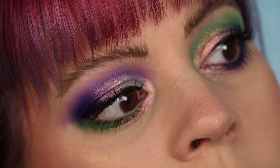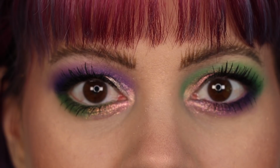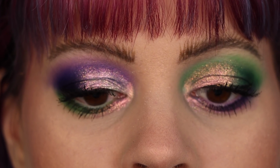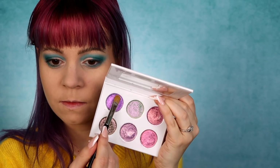I think they are absolutely beautiful, like I said. And I think for today's look, I want to do something where I can use maybe 2 of these shadows over a black base and see how that works, because multichromes tend to really pull out their best potential. That's a bad sentence, but I think you know what I mean. They really show off the best shift if you put them over a black base. So I think that's what I want to do today.